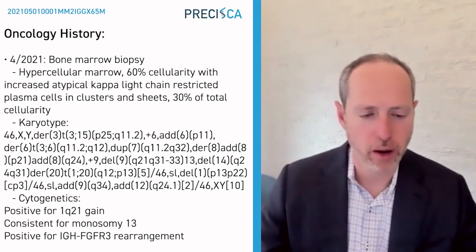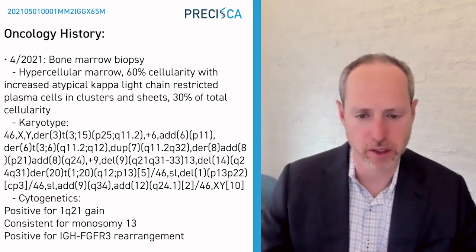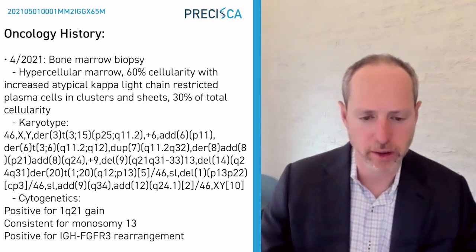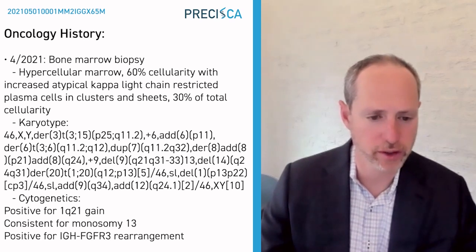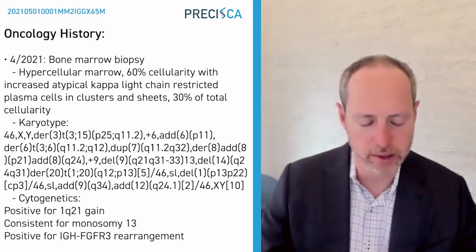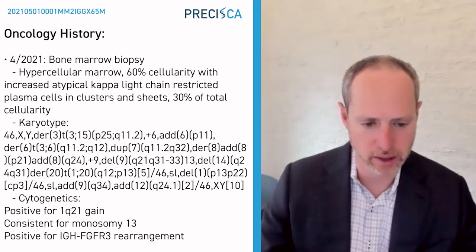Great, thank you for that. That's helpful. So as you suggested, this patient did have a bone marrow biopsy. It was hypercellular with 60% cellularity, atypical kappa light chain restricted plasma cells in clusters and sheets, accounting for 30% of the total cellularity. I won't read through the karyotype. I think at a glance you can tell that this is of significant prognostic importance and unfortunately of poor prognostic relevance here. And then you see the specific FISH testing done.